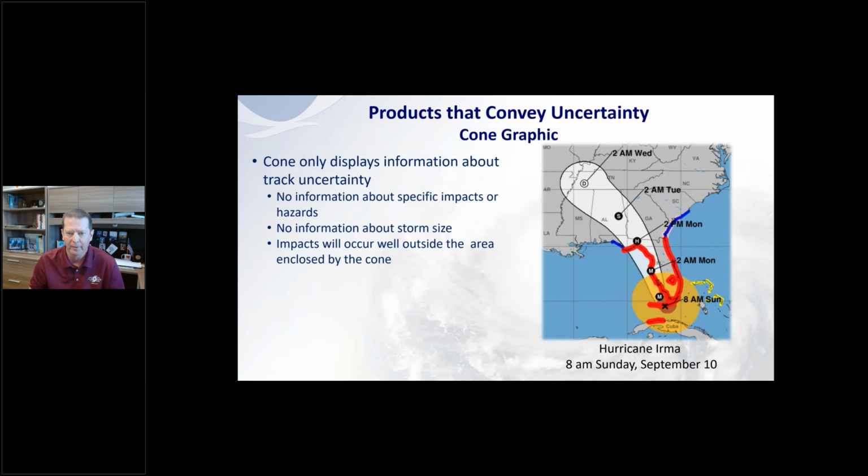Again, reiterating some of that, it only displays information about the track uncertainty. There's really no information about specific impacts or hazards, no information about the storm size, especially in the forecast, and the impacts can occur well outside of the cone. And as I mentioned before, the center could move outside the cone about a third of the time.